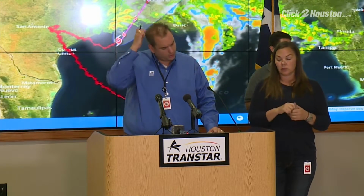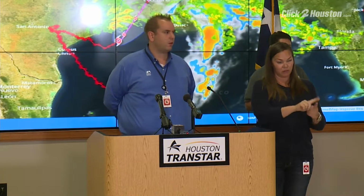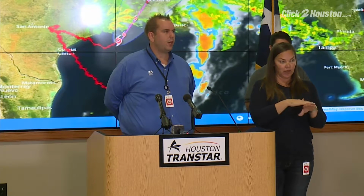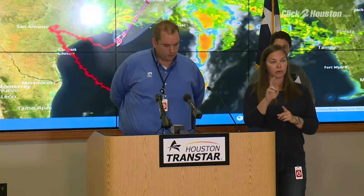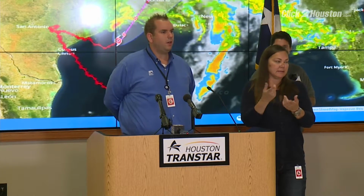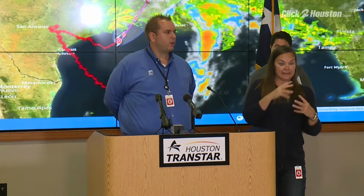So in the Addicks reservoir, the lowest homes have anywhere from about 3.5 to 5 feet of water, and it gradually gets shallower or less as you move to the west. In the Barker Reservoir, we have about 700 homes, and it's the same situation. The lowest ones have about 3 to 4 feet of water, and there are some that are just now beginning to take on water on the western fringe of that.